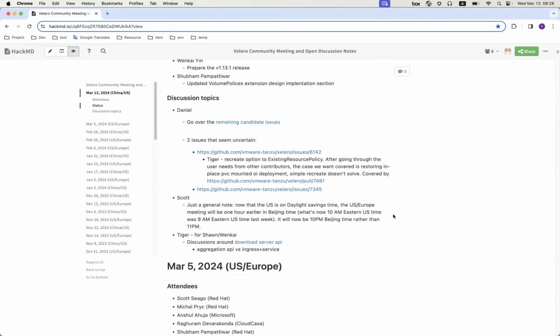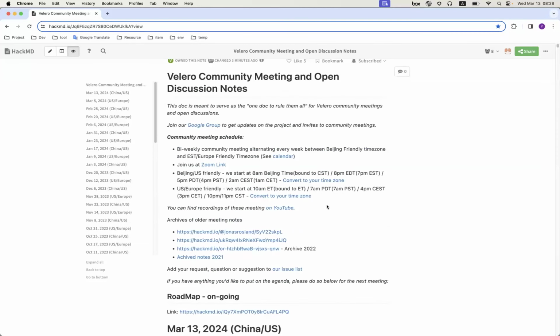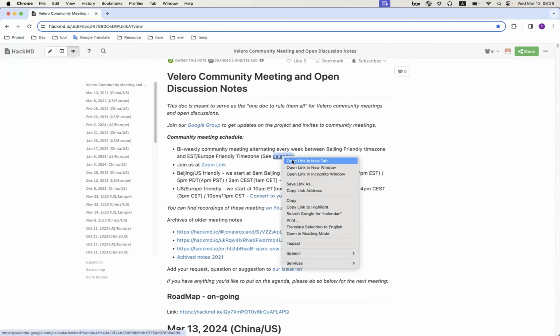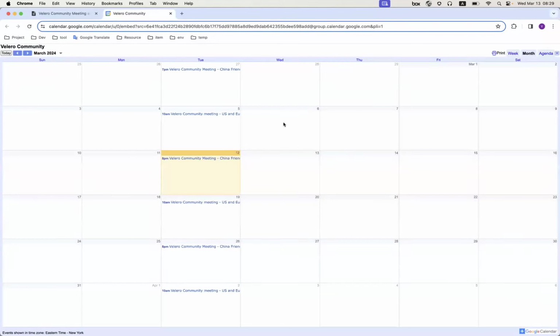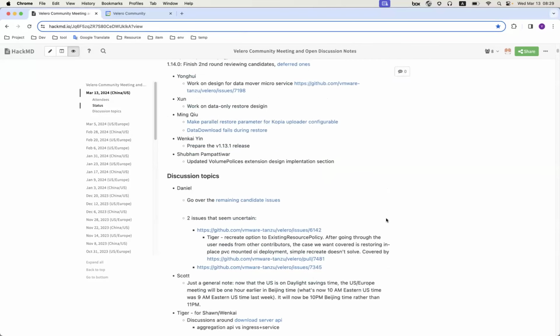I think we have already updated all the other parts, like the Velero documentation, the HackMD, and the Slack channel. But the calendar, when I take a look at that part, I actually don't know who owns it. Yonghui, can you scroll up? So there is a Canada calendar. Can you open that link? Yeah, I added that link because there was no calendar here. Oh, so Tiger, you created that. This is the new one that Tiger created. Okay, and that one is updated with the new link. Okay, great, thank you.